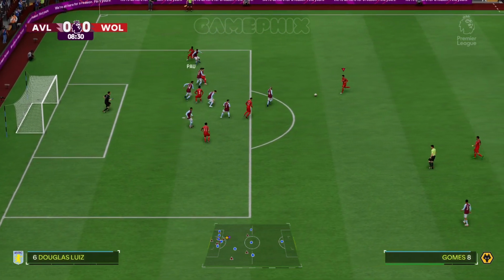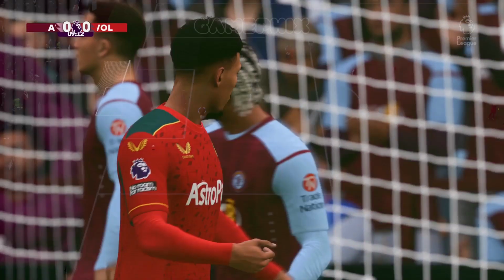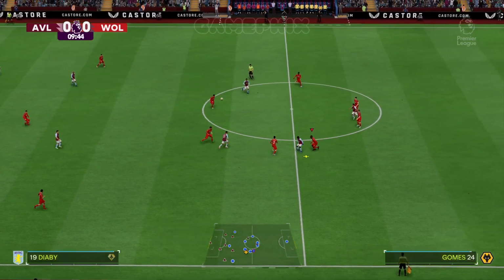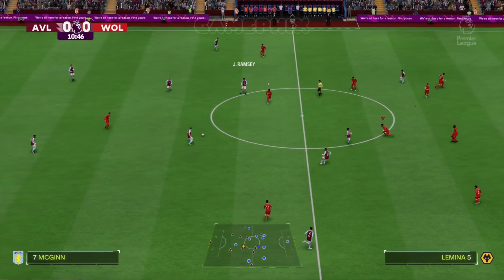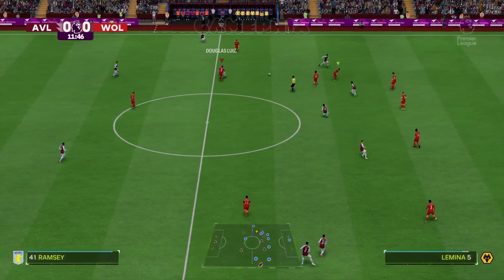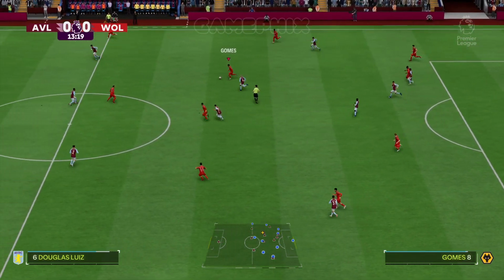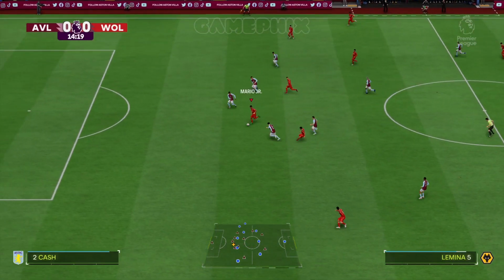And this could be. Well, it has to be perfectly struck from that distance, and that wasn't. It wasn't. He certainly got the confidence to have a go from there, but he gets it all wrong. It's miles away from the target. McGinn. Douglas Luiz. Ramsey. And that's nicely won to see off the threat. Lovely, incisive ball.